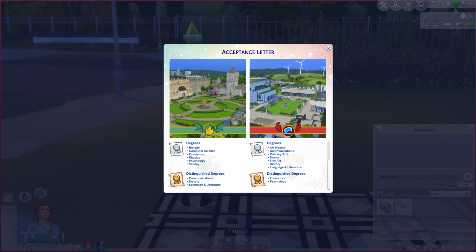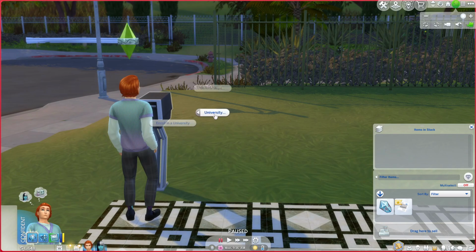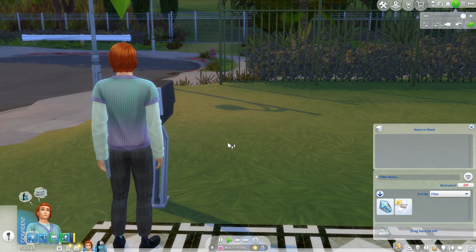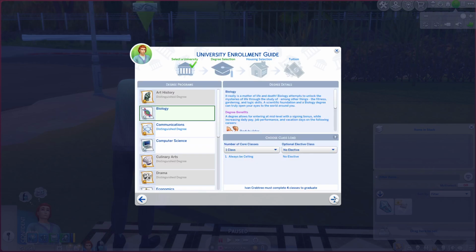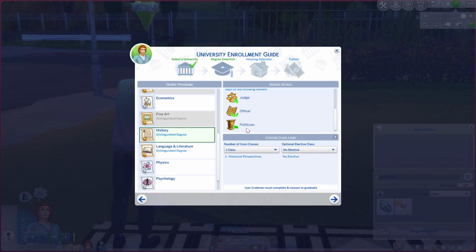Maybe we randomize. Where's my random number generator? 1 through 5. We'll start here and go down. 2. History. All right. Enroll in university. Let's check out the history before we do anything. Let's see what we could get with history. Okay, not art history. We could be a judge, an officer, or a politician. Probably a judge, but a judge or a politician, either one would be good.